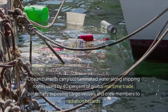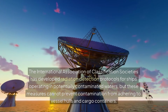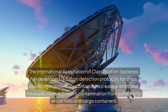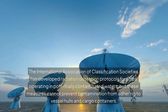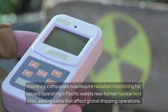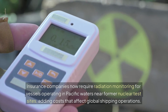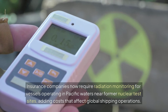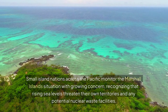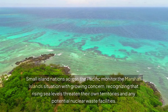The International Association of Classification Societies has developed radiation detection protocols for ships operating in potentially contaminated waters, but these measures cannot prevent contamination from adhering to vessel hulls and cargo containers. Insurance companies now require radiation monitoring for vessels operating in Pacific waters near former nuclear test sites, adding costs that affect global shipping operations. Small island nations across the Pacific monitor the Marshall Islands situation with growing concern, recognizing that rising sea levels threaten their own territories and any potential nuclear waste facilities.